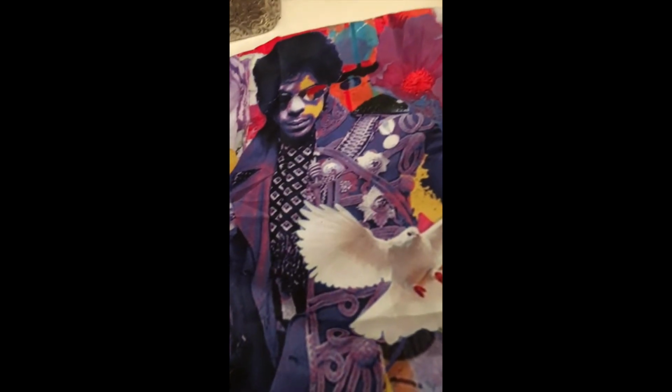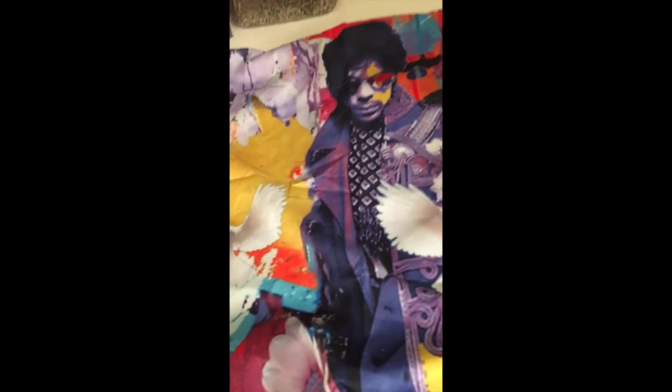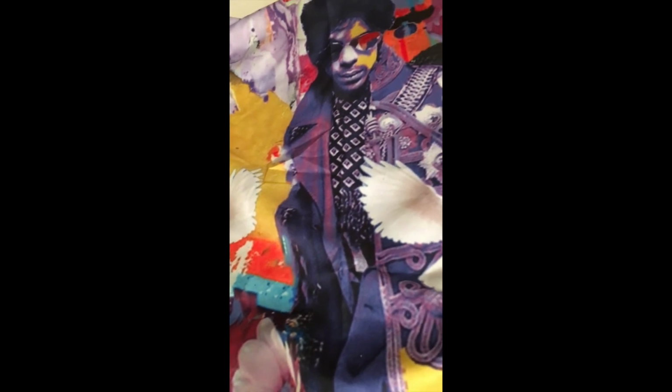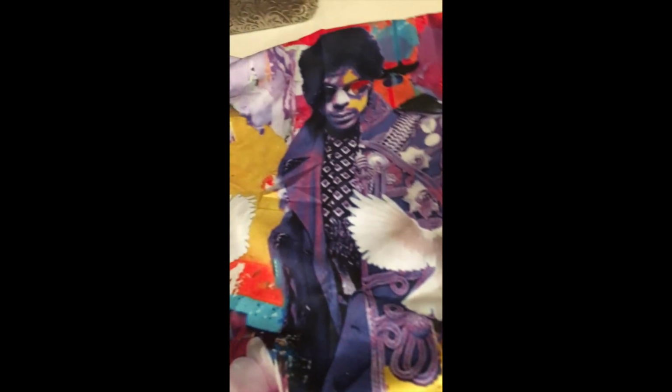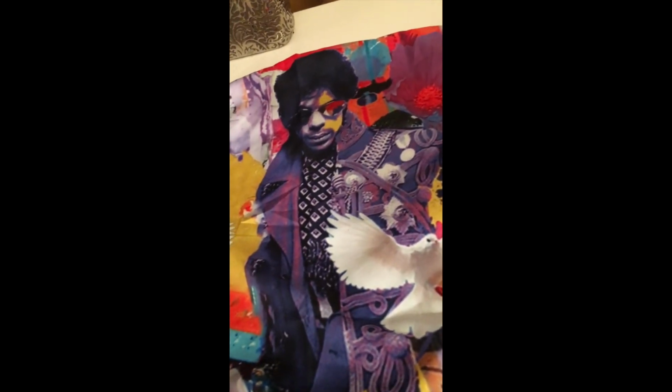Another birthday present that I love is this Prince pillowcase cover, or pillowcase. It's awesome. I've gotten a lot of birthday presents that were music themed, and I love this. I just have to get a pillow that I can put in it. Love you, Prince.